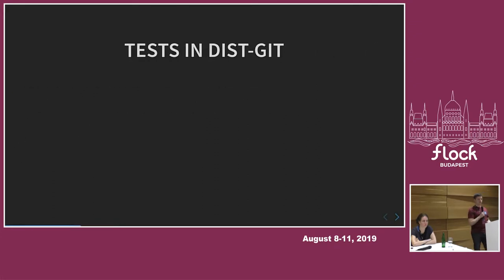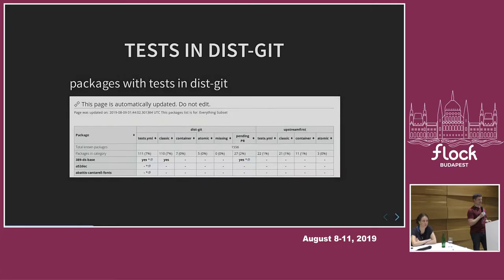So the most visible part for most people are probably tests in Dist-git. So we have packages with tests in Dist-git. You don't have to read this. It's not meant to be read, like Pingu would say. But basically, we still, to this day, regularly look which packages have tests in Dist-git. So of the roughly 1,500 components, I think we have about 7% that do have tests in place. So while not a lot of tests, that still covers a significant portion of the packages.